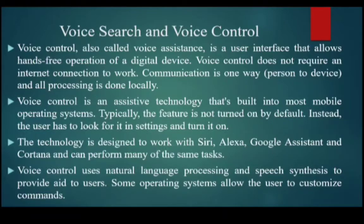Another is, voice control is an assistive technology that's built into most mobile operating systems. Typically, the feature is not turned on by default. Instead, the user has to look for it in settings and turn it on. The technology is designed to work with Siri, Alexa, Google Assistant, and Cortana, and can perform many of the same tasks. And voice control uses natural language processing and speech synthesis to provide aid to users. Some operating systems allow the user to customize commands.